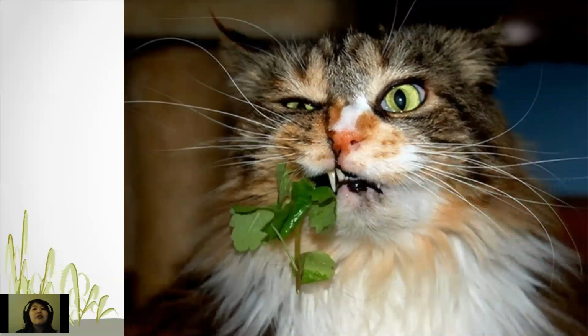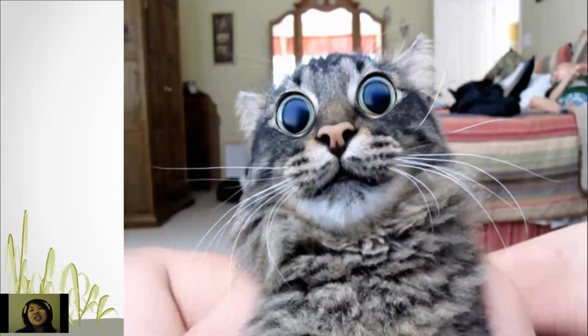So next time if you see a bunch of cats laying around a plant looking silly, then you can take a closer look to see if the plant fits the description I told you earlier. And if it does, it's probably catnip. Then you can just step back and look at the silly cat's reaction and enjoy it.